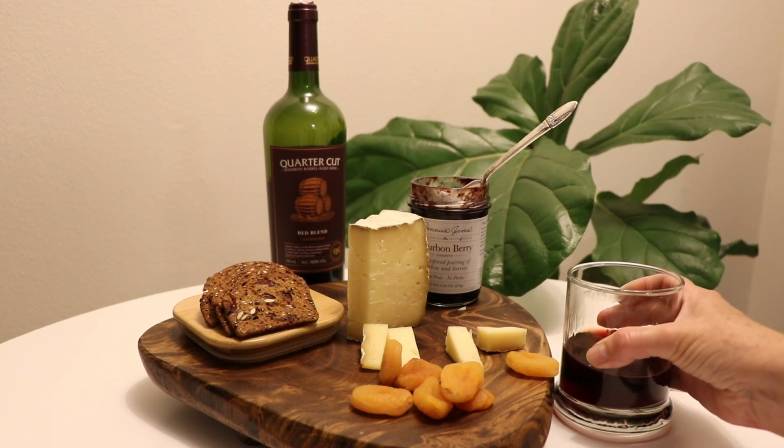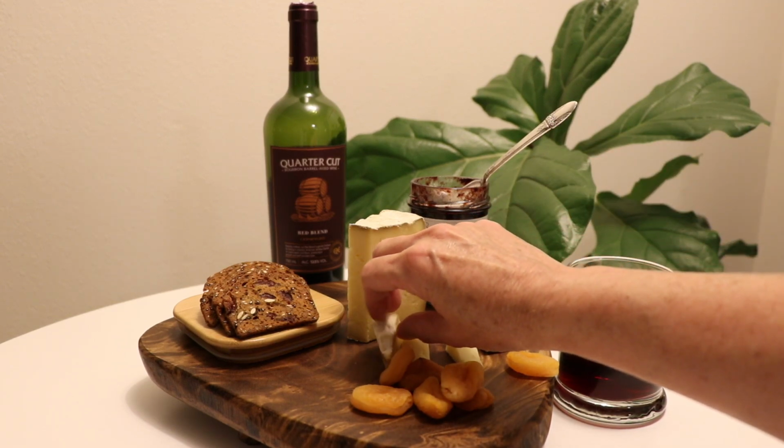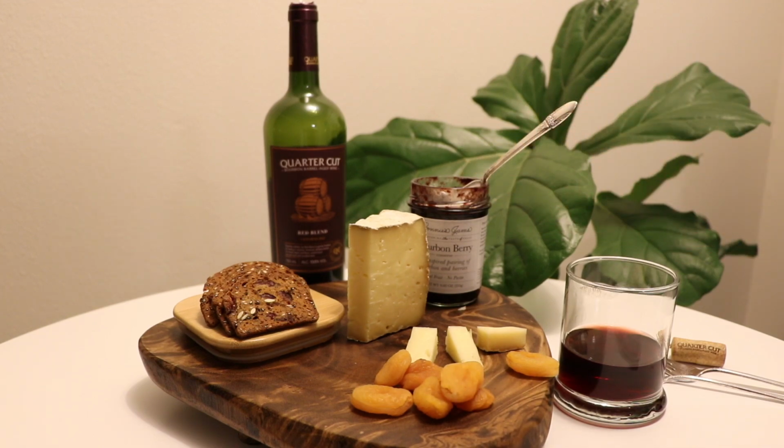This cheese can be used in cooking. You can make a delicious, expensive but delicious melted cheese sandwich. You can tell that's one of my favorites. I think I mentioned that in the Pleasant Ridge last video.